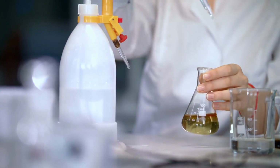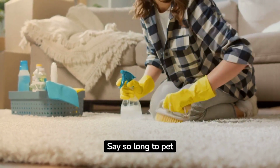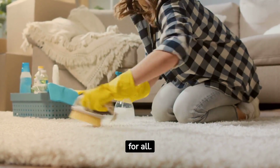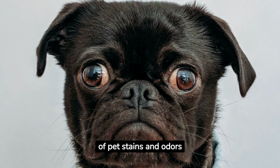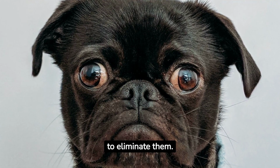Number 11 is for pet owners. Say so long to pet stains and odors once and for all. We'll discuss the challenges of pet stains and odors and provide a foolproof method to eliminate them.